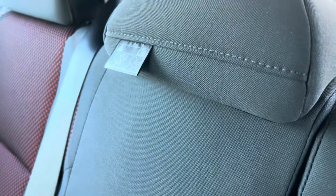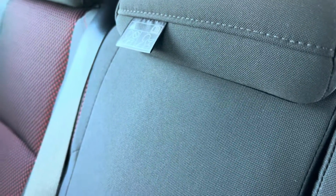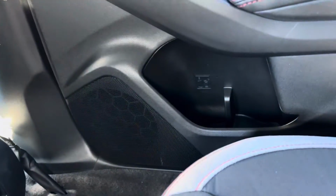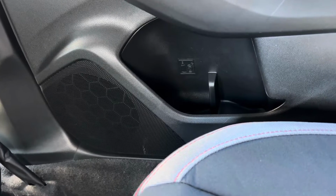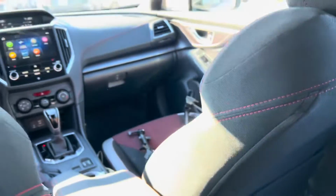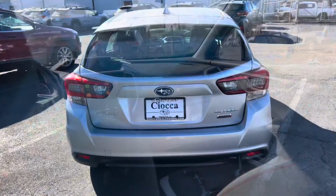I don't care what the price point is on the car, whether it's an entry-level model or not. You should have a center armrest. It doesn't cost much to put them in. Come on, give me a break. So basically, if you're in the back and you want to use cup holders, you got to use the cup holders that are embedded into each back door. But overall, it's a comfortable place to be here in the back of this Impreza 5-door hatch.